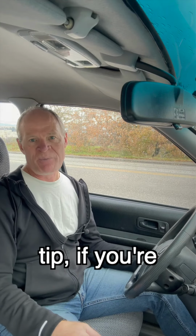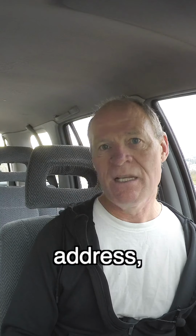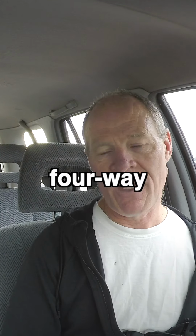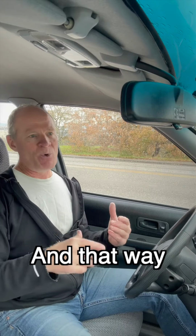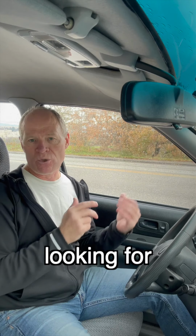And the third tip, if you're looking for an address, slow down, put your 4-way flashers on to indicate to the other traffic that you are being unpredictable. And that way you're going to be safe when you're looking for another address.